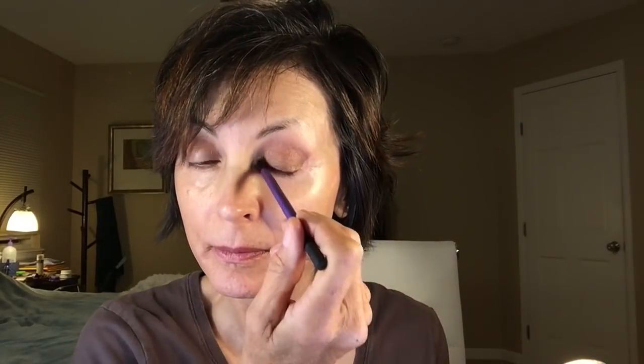I don't want this eyeshadow to have a heavy look to it, so I'm going to skip my brow bone shade and just let my Kat Von D concealer kind of do the concealing up there. I'm not going to put any eyeshadow under the brow bone, just let it look more natural.